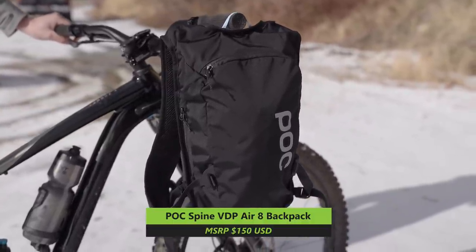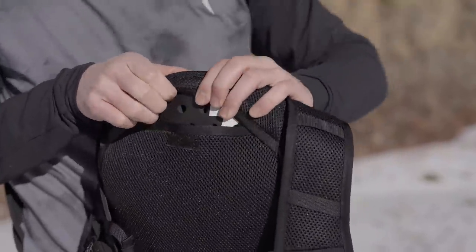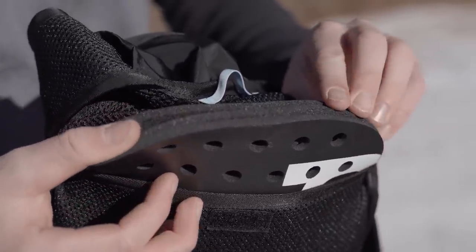The Spine VPD Air 8 backpack sits in the middle of the range for size, weight and price, weighing 600 grams with protective back panels installed and retailing for $150. The three ventilated panels are removable and are certified to the EN1621-2 standard.